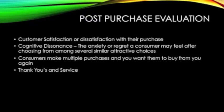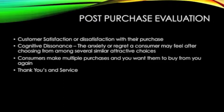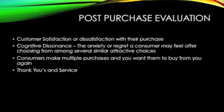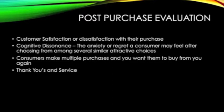Finally, and most importantly, in my opinion, is the post-purchase evaluation. Customer satisfaction or dissatisfaction with their product. I know I've been there, I know we've all been there, that we bought something and then we're thinking, why did I do that? That wasn't a smart purchase, I wish I could go ahead and return it. Probably can't, it might be too late.